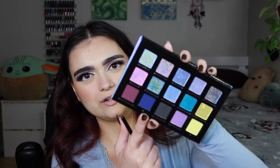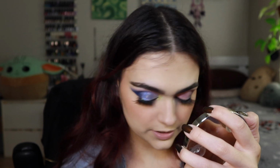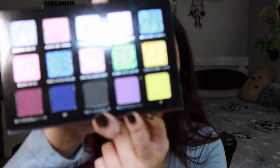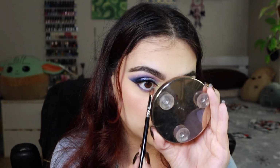For this eye, I want to follow the same color scheme. So I'm going to start with the shade called 77, taking that on a Sigma E42 brush, and start packing that on my lower lash line. The next shade I want to take on my lower lash line is Robotic Fusion, and I'm going to add that right next to that blue. And the last matte I want to take is called 7. Hopefully it shows up a little better.